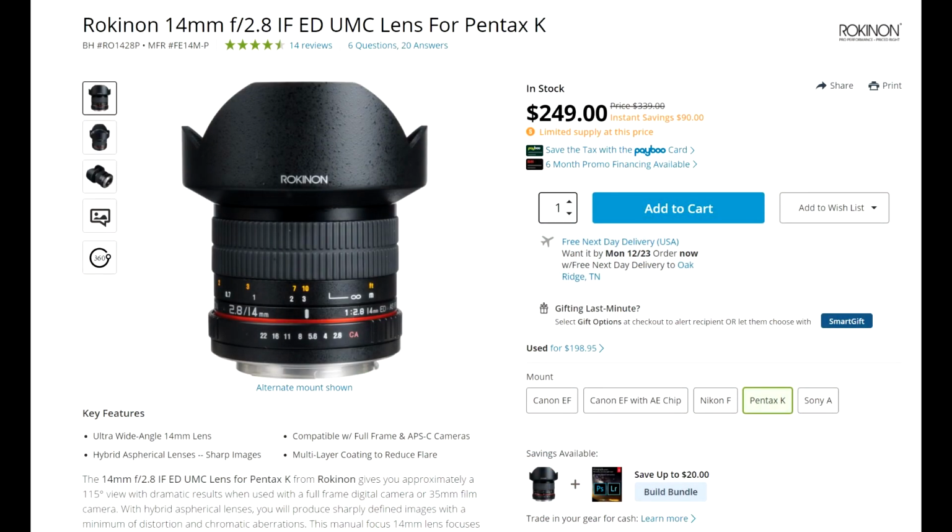But number 15, the Rokinon 14mm f2.8. The reason I wrote this down is it will work on crop sensor cameras, but mainly when I use it on the K1, I really enjoyed it. It's an awesome lens. It is manual focus, but it's very sharp, and the colors on this lens are very nice. It does have a little bit of weight to it, but it's around $300. Well, here's what it is on B&H right now currently. Really stellar lens. If you have a K1 and you're looking for an ultra wide angle lens, I recommend this. It is manual focus, but that's fine. These super wide angle lenses are fine with manual focus.